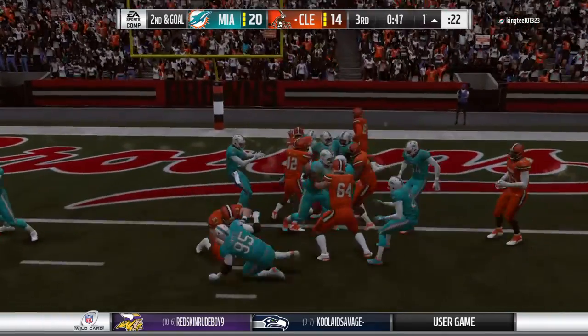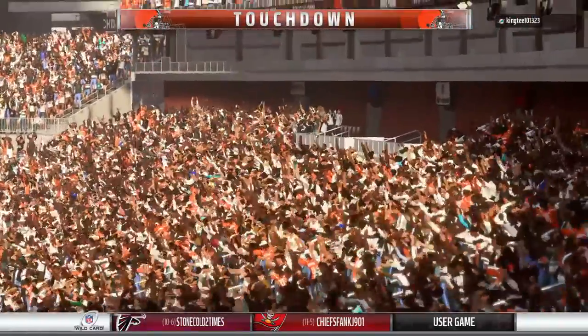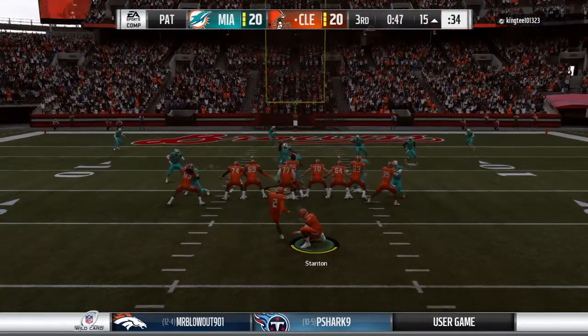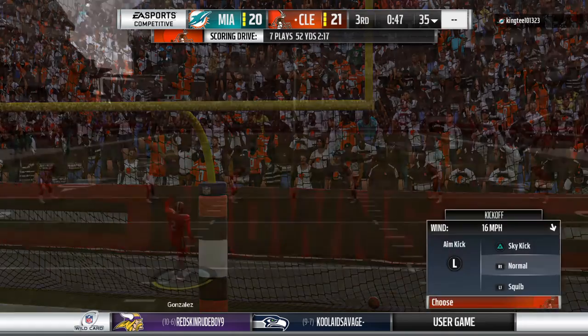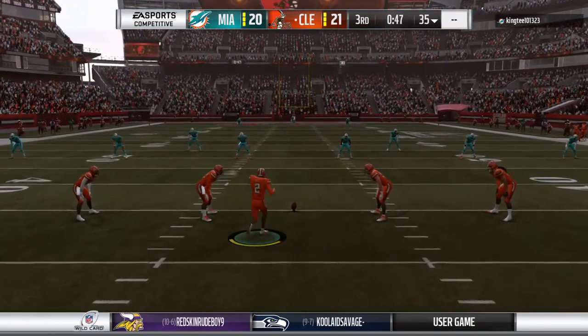They'll give it to him up the middle. And he takes this one in for a Brown score. Nick Chubb punching it in from a yard away. And the Browns can grab the lead if they hit the extra point. Gonzalez good on the extra point, and that will put them on top here in the third.